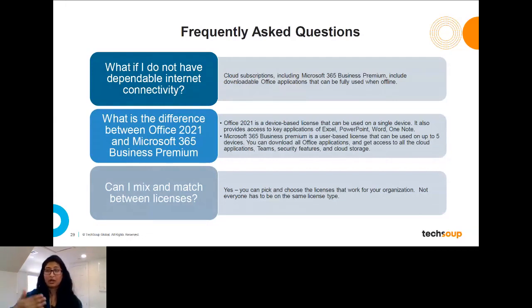You'll get Teams, you'll get collaboration, you'll get the ability to use both online and offline versions. So to me, there's a lot more you can get, particularly out of the Business Premium license, than you might be able to get right now with the standard license. And then the biggest question is, can I mix and match?